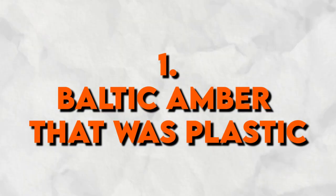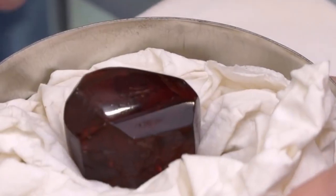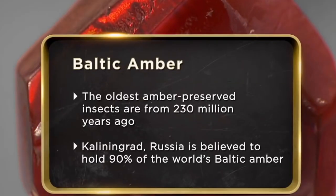First, Baltic amber. That was plastic. One of the most memorable fake items to enter the shop was a piece of supposed Baltic amber with a tarantula trapped inside. The seller claimed it was millions of years old and even had paperwork to back up the story. He was asking for $2,000.